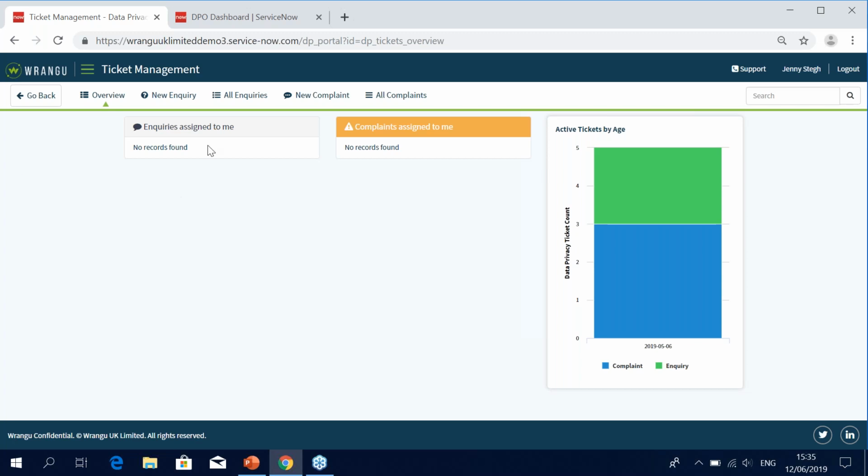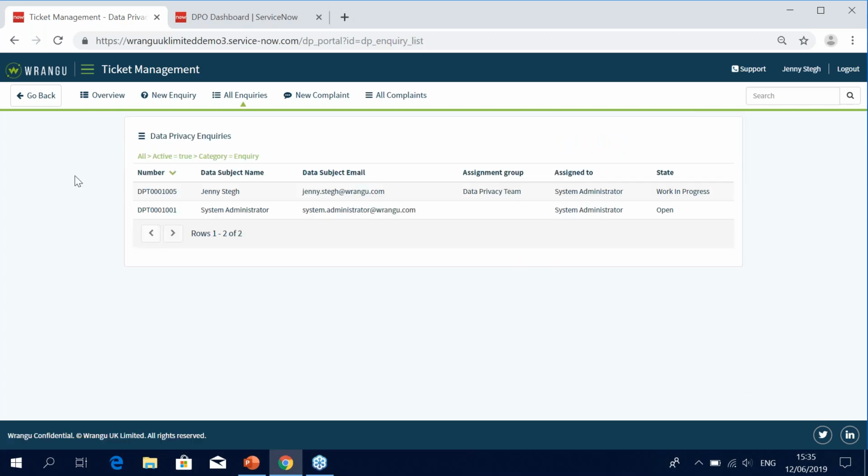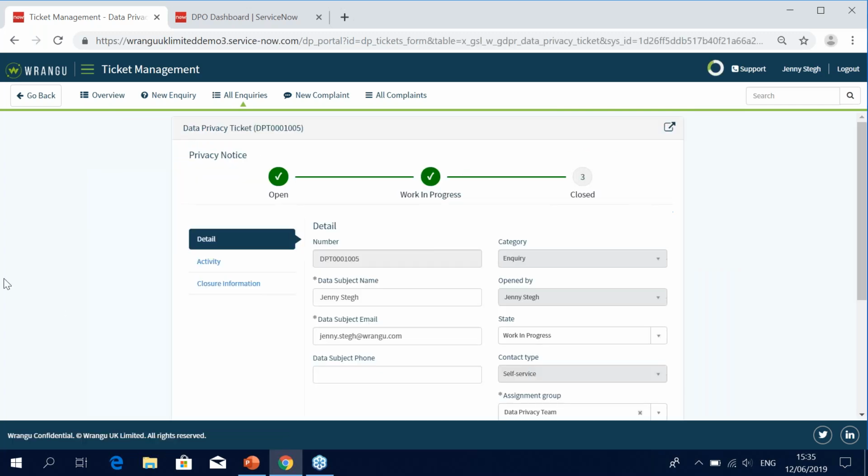And what we see is that this data sometimes just gets lost in the organization because it's sent to, for example, an IT service desk. Like this, you have a specific place to ask your questions to the DPO team or the data privacy team, and it will be assigned directly to them. And it can have an SLA, of course, so that you can measure how fast you answer those questions from your employees regarding data privacy.